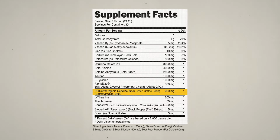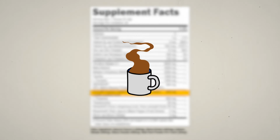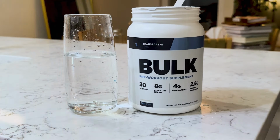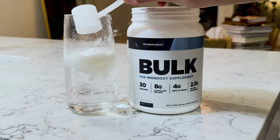The 200 milligrams of caffeine found in Transparent Labs Bulk equals approximately a medium, about 14 ounces, of a commercially bought coffee. The FDA recommends a safe upper limit of 400 milligrams of caffeine daily. This means that if you take a serving of Transparent Labs Bulk, you can still safely consume an additional source of caffeine like coffee or an energy drink or a tea while staying within those levels throughout the day. I love this fact because I enjoy daily coffee outside of my pre-workout.